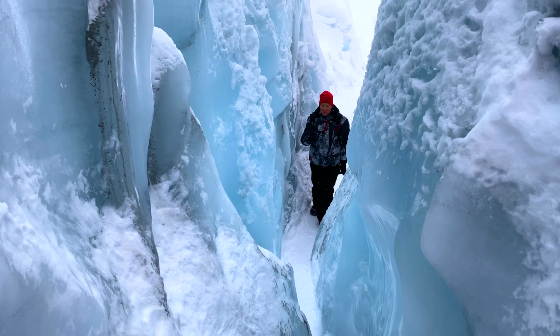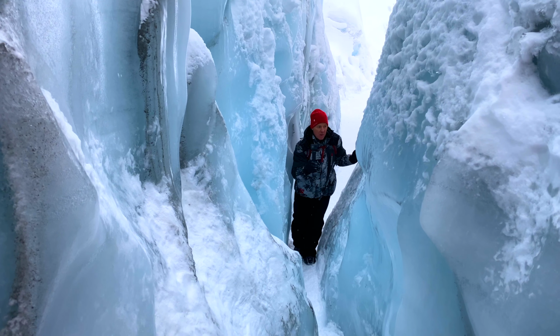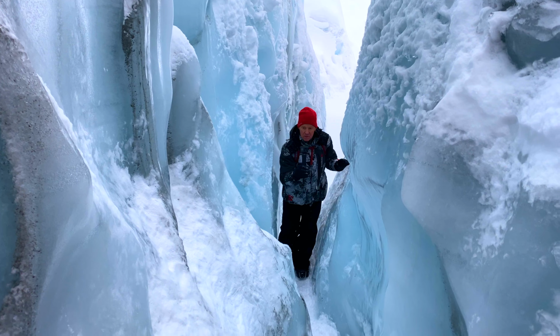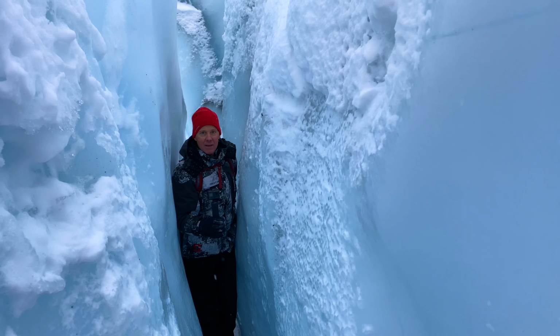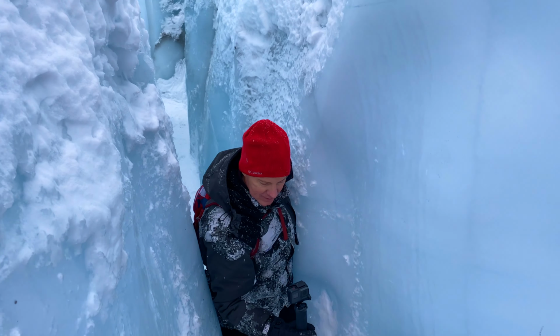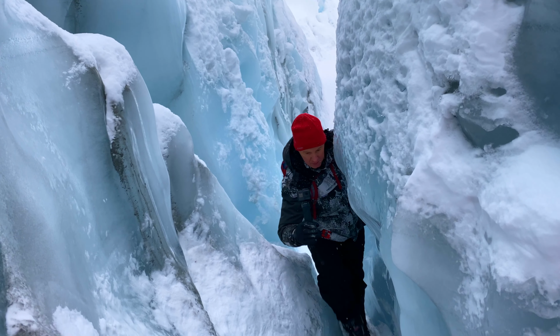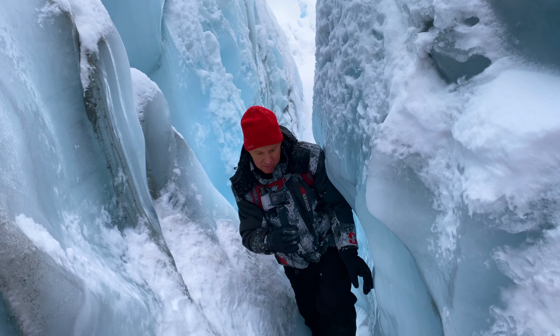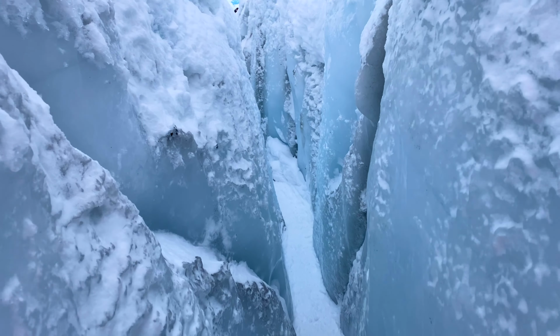I've walked on glacier before, but not down in like this. This is really cool. Look at that back in there. Wow. Let's keep going. Oh, gotta slide around here. Pretty tight here, almost shoulder width. Wow, look at that. That's really cool.